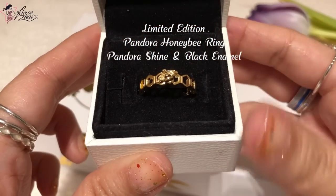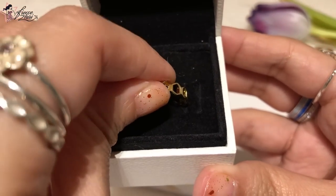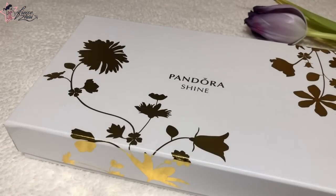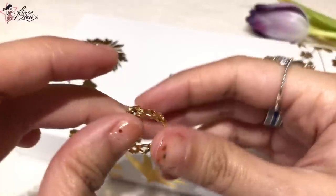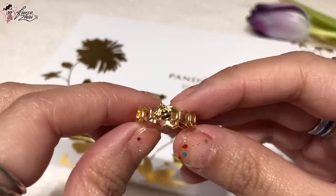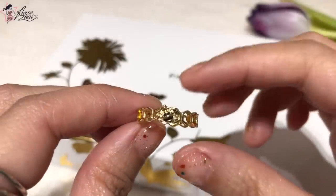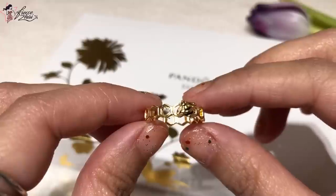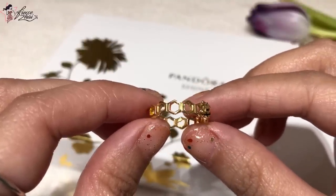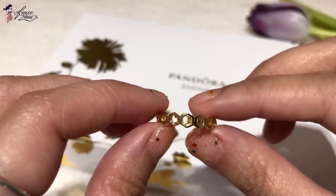Limited edition Pandora honeybee ring, Pandora Shine, and black enamel. Punctuated with a single bead detailed with black enamel stripes, this Pandora Shine ring in 18 karat gold plated sterling silver is cast in a honeycomb shape. Wear this architectural piece as a very nice addition to your Pandora collection.